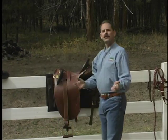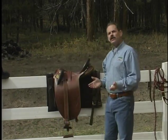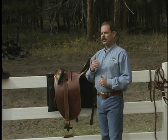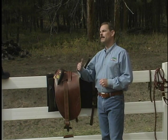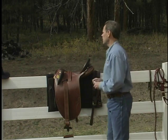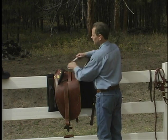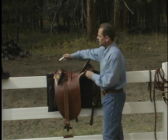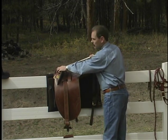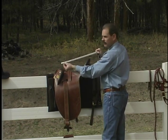So how do we measure an Australian saddle? The Australian saddle measurement is roughly equivalent to an English saddle measurement. So a 16-inch Australian saddle will be about the same as a 16-inch English saddle. We measure from the front of the pommel at the stitching right here to the front edge of the top of the cantle. This is a 17-inch saddle.